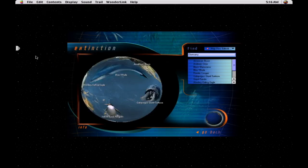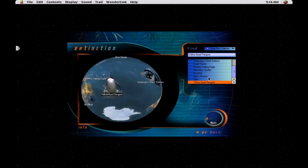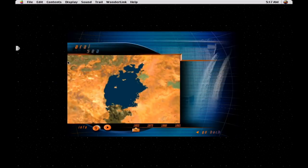Here are just a few of the tens of thousands of threatened species around the world. Here you can see the reduction of the size of the Aral Sea over 20 years. Caused by diverting the rivers that feed it for irrigation.